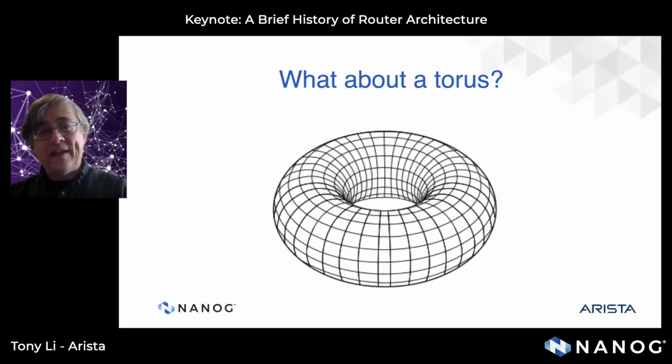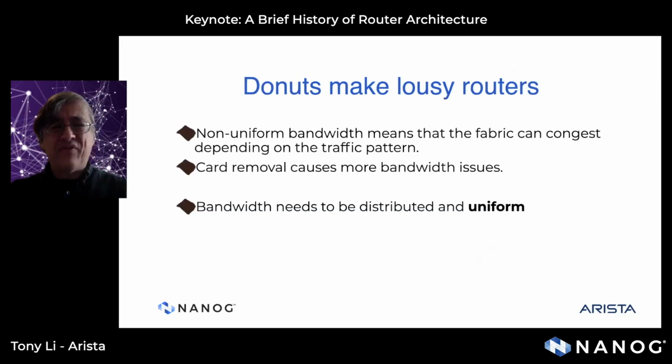Okay, here's a crazy one I can't even draw. What if we arrange our router in a torus? Well, theoretically, that looks great. It's consistent, but what happens? Well, it's non-uniform bandwidth. And now our bandwidth can take very different paths across the torus, and you can end up having congestion at certain points around the torus. If you take out a card, you break the fabric, and you end up with even less uniform fabric, so you cause more bandwidth issues. Our bandwidth needs to be distributed, and it needs to be uniform. And this is actually a key point.